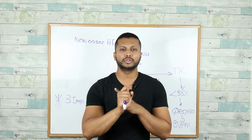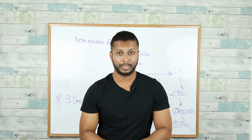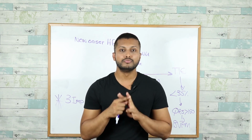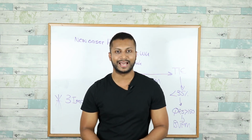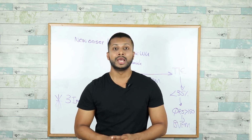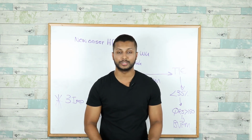Number 2, make sure you started the patient on all the necessary guideline directed medical therapy. He must be optimized on his medications. Number 3, you must give this guy an appointment within a week to go and get his labs checked and to follow up with the doctor. You do these 3 maneuvers and these 3 methods, you will make sure that the patient does not come back to the hospital within 1 week.